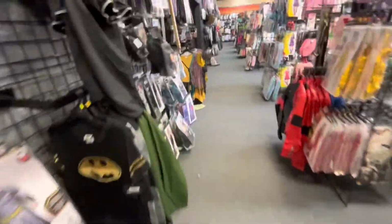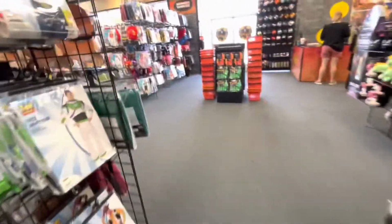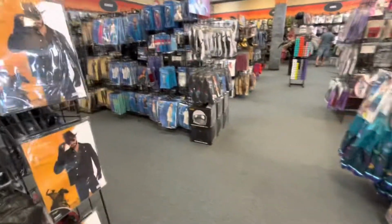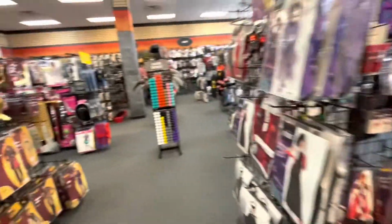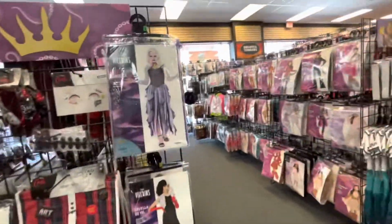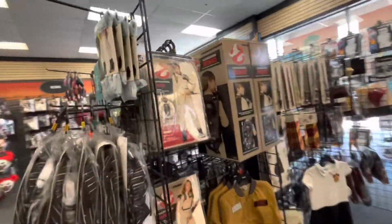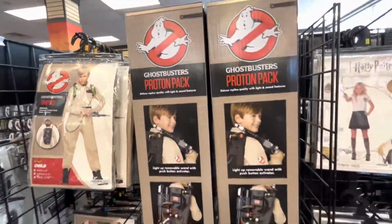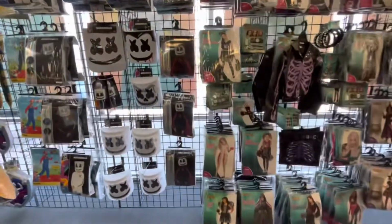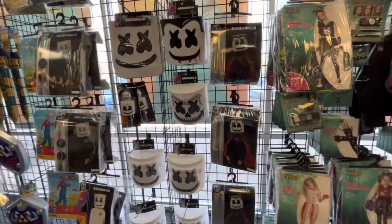Oh, that's helped me a bit. So yeah, not really interested in this kind of generic-y stuff, but you can kind of see the hocus pocus. Already been down this aisle. See, all this section is kids. Let's look at the kids' Ghostbusters there. Harry Potter, but they have kids on. Kids' marshmallow.